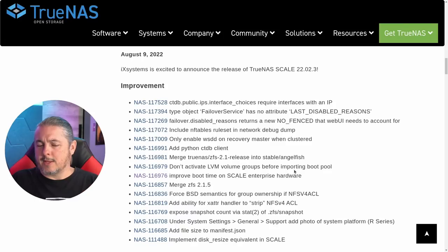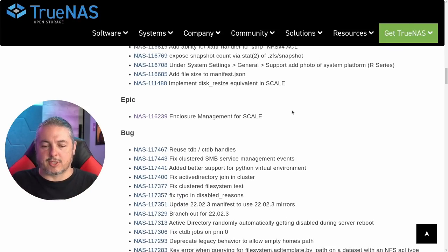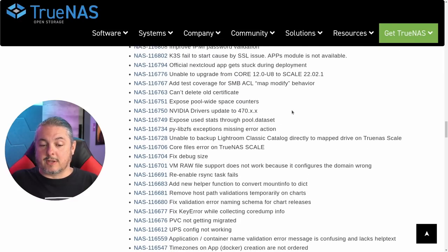But for now, the list here of improvements has a handful of little things, but they're not groundbreaking. They did not address yet, that I can tell, any of the performance issues I had brought up previously. But the performance issues may not be that big of a deal to you and your use case, especially if you're just looking at a lot of the app usage on there. When it comes to the bug list, though, wow, there is just a lot.